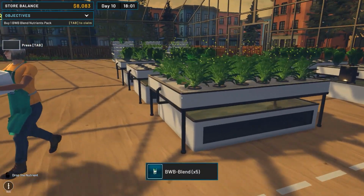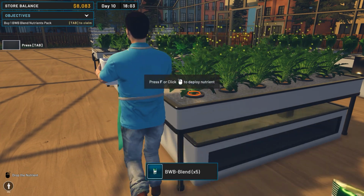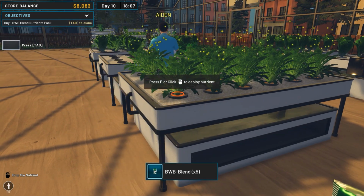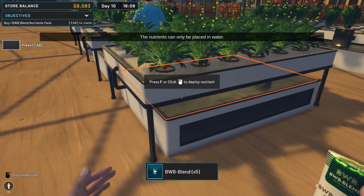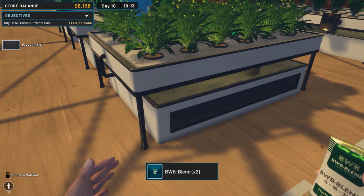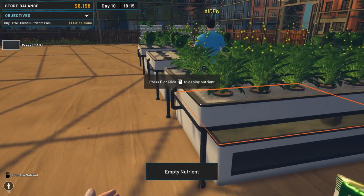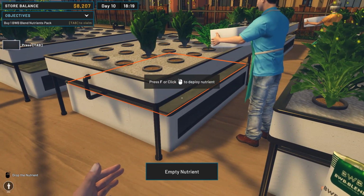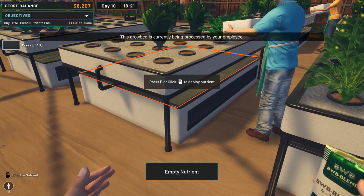So I'm going to take one of these. How do I... Oh, there we go. Deploy nutrient. Nutrients ahoy! Deploy? There. Oh, it can only be placed in water. Oh, okay. Down there? Okay, there we go. We throw some little tablets in there. And it's got special fun stuff in it that plants want to eat.